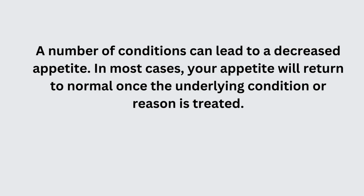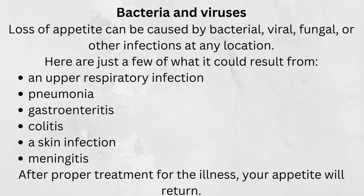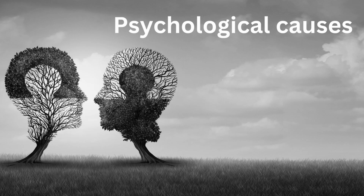What causes a decreased appetite? A number of conditions can lead to a decreased appetite. In most cases, your appetite will return to normal once the underlying condition or reason is treated. Bacteria and viruses. Loss of appetite can be caused by bacterial, viral, fungal, or other infections at any location. Here are just a few of what it could result from: an upper respiratory infection, pneumonia, gastroenteritis, colitis, a skin infection, meningitis. After proper treatment for the illness, your appetite will return.